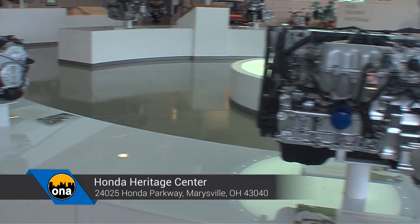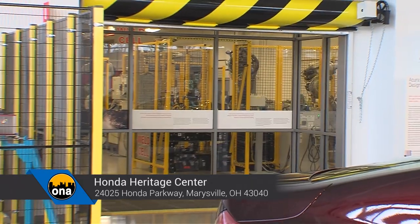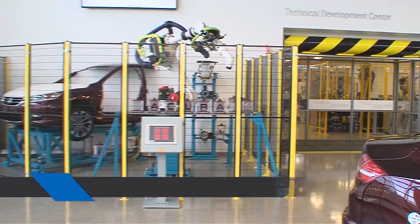And it's a really interesting story of how we got started and Governor Rhodes getting involved back in the 70s. So instead of just putting together a museum and maybe a line of cars and a line of bikes, we wanted to do something that told the story about why we're here. And that's what we try to do here.